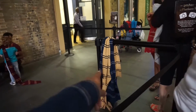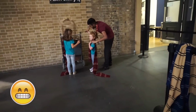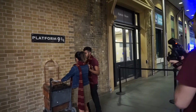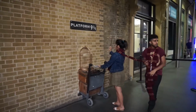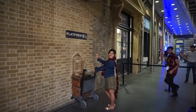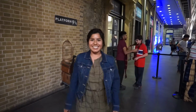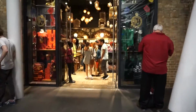See, look what he's doing. Oh my gosh, you guys, I didn't realize they had all the different scarves. So Gryffindor, Slytherin. I forgot the other two, but don't hate me. But yeah, cool. So you get to choose. Look at this way. Okay, one for the shop, look at this way, right here. And right next to the platform is the Harry Potter shop. Let's go inside.